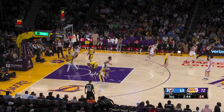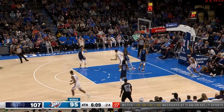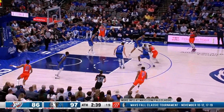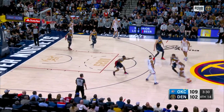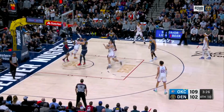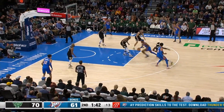SGA, 1-2. 3 threes to complement it. And Shai, hard drive, and the scoop high off the glass goes. Looking for 3. It was right on line for sure. Another quick bounce. Line is knocking it down from deep. Gilgeous-Alexander now on Barton. And that one is going to be... As SGA will run a little offense.